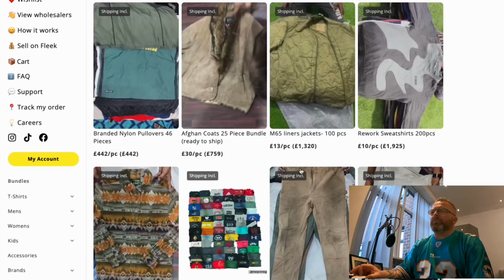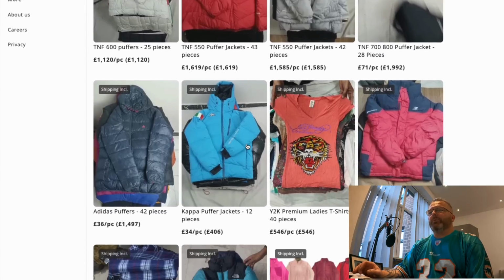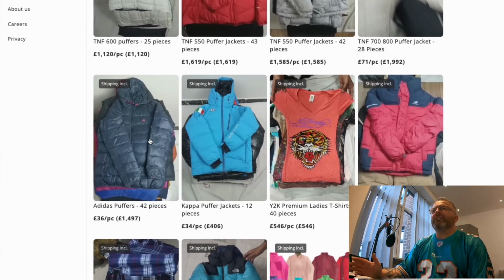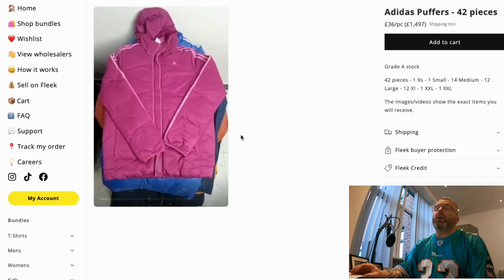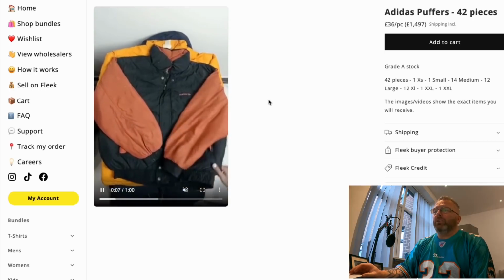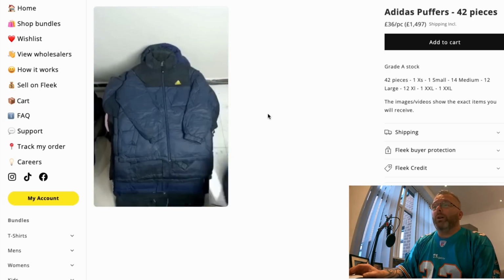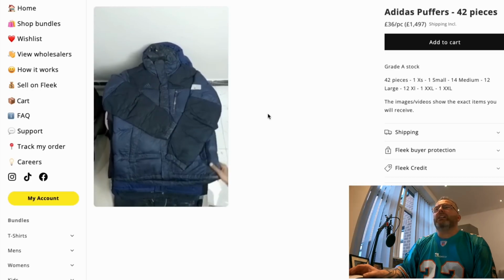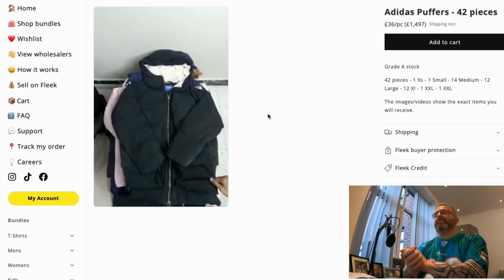One thing I like about this website, it's straight to the point. It tells you how much the bundles are and how much the items are per piece. So I'm just going to scroll down for an example. Adidas puffers, from just randomly clicking on these, go onto the page, and it shows a video of the supplier going through a sample pile of what you can expect. It's not necessarily the items that you will be getting, it's just an idea of the quality and an idea of the actual pieces involved.